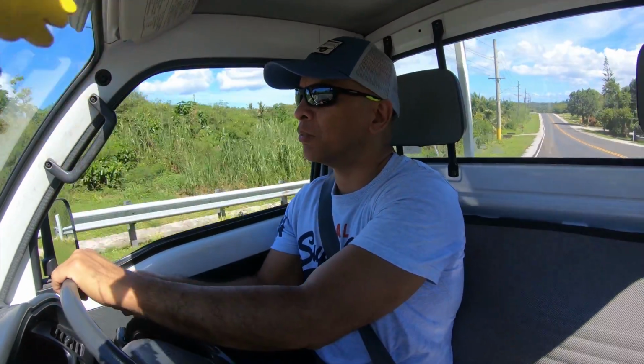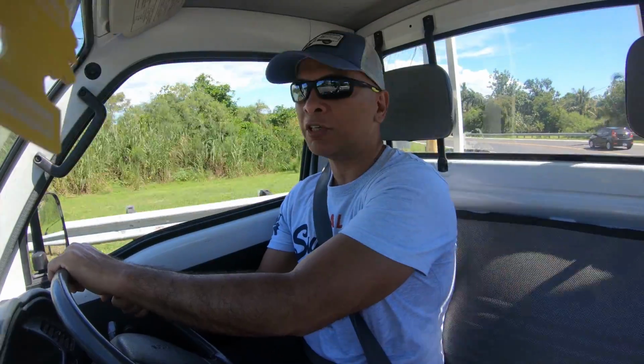If you like manual transmissions, you're gonna get the fun factor in driving these, because you can really toss them around, be a little rough with them, because that's what they're made for. These are industrial vehicles.